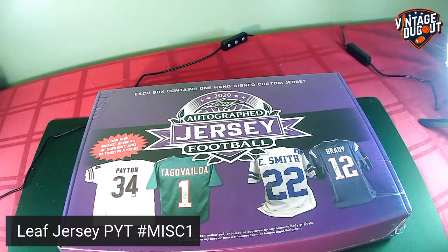Welcome to Leaf Jersey, Pick Your Teams, Miscellaneous One Case. And then we're doing the Leaf Autograph Mini Helmets double box break right after this one. The Pick Your Teams doesn't take very long, so the helmets will be in about probably four to five minutes. So just hang out if you're here for the helmets. It won't take long because you don't have to do all this extra stuff in the Pick Your Teams. You just basically open it up and roll. So we'll get going in about probably 2 minutes. And good luck, everybody.